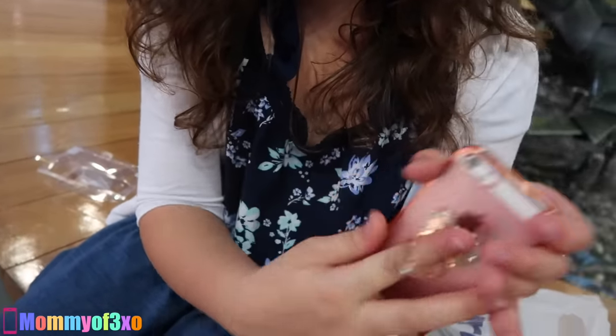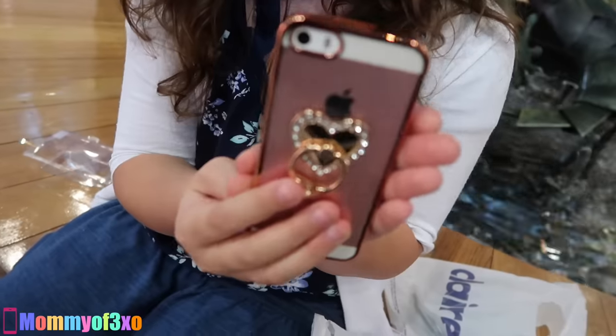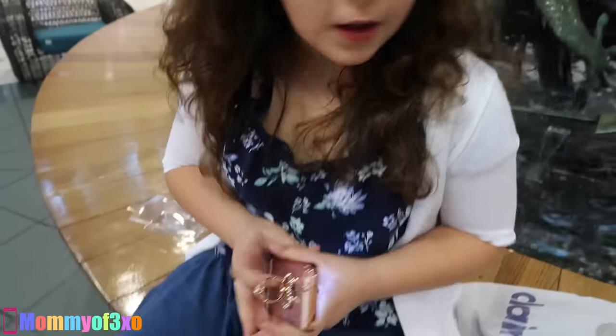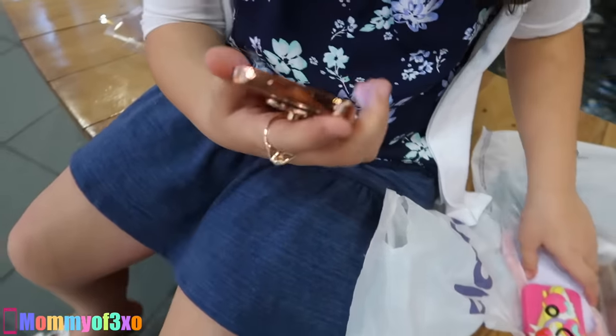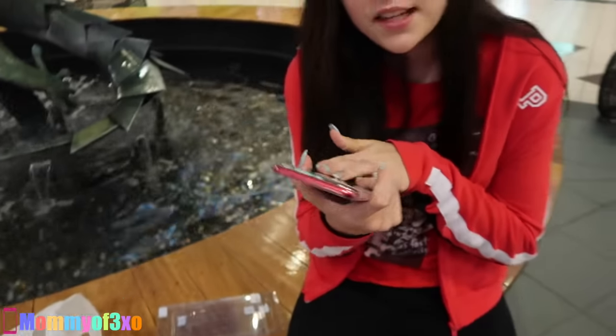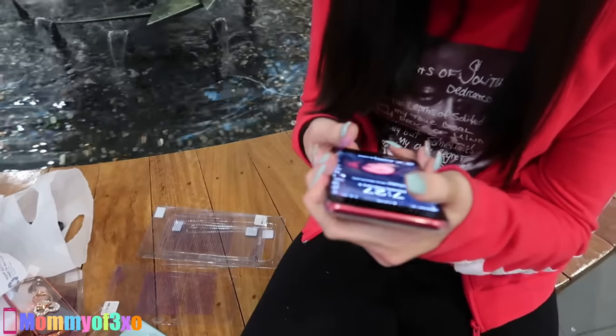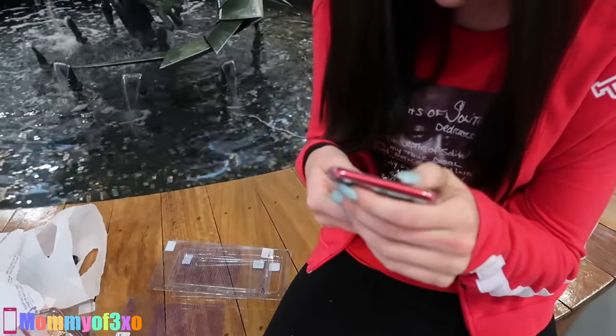So here's the close-up of the phone case. It has a ring holder on it. I love that. What do you rate that one? Infinity. Infinity? Actually, I would say this one's a 10 out of 10. I love it. Yeah, I really like that one. This didn't say protective, so I give this one a 10 out of 10. You like that one? Yeah, but I'm scared. So that's the only one that doesn't say protective.